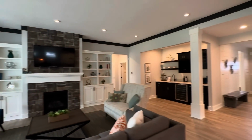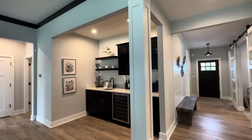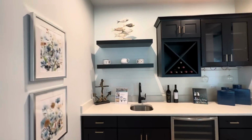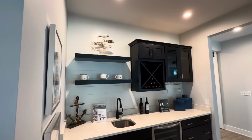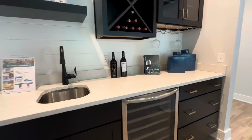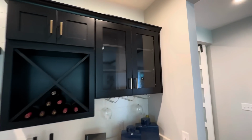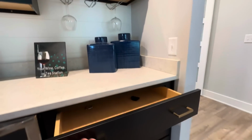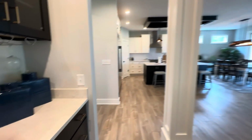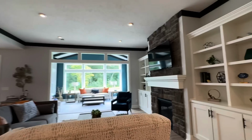Anyway, into all the common spaces, I do want to start over here first. So you've got this little column which separates the living room from your bar area, which is pretty neat. You got some nice floating shelves, a wine rack, a little prep sink, and then a beverage chiller. I think that looks really nice. I just like this column right here. I think that looks good. And then from there you come into the living room.